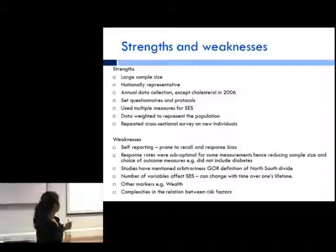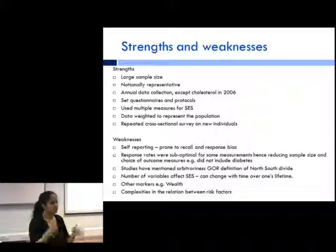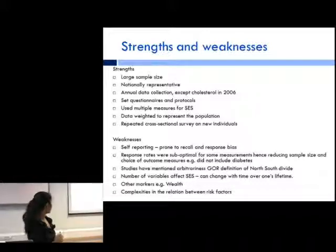So I think overall there were several strengths and weaknesses in the study. In terms of strengths, quite a big sample size, and it was nationally representative. I think it was quite good that it was a repeated cross-sectional survey on new individuals, so we're looking at different populations each time, so it really is representative of England over that period. And we used multiple measures to control for socioeconomic status, which I think is, again, a strength for the study.